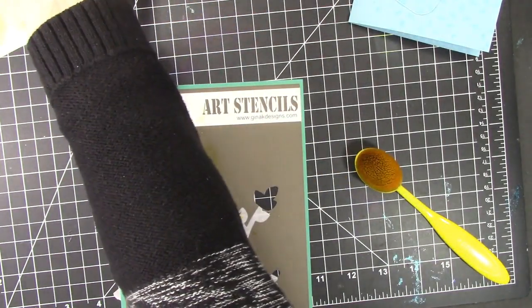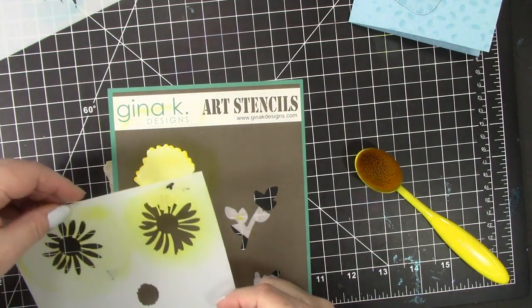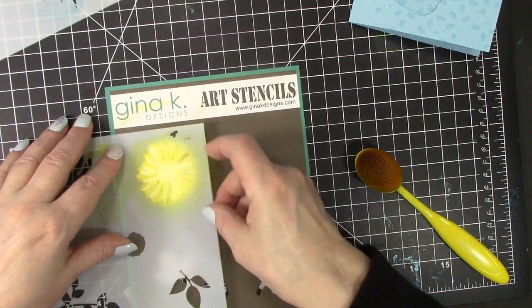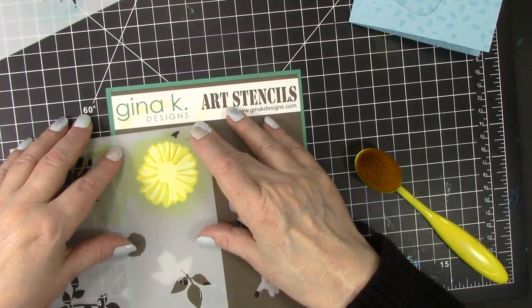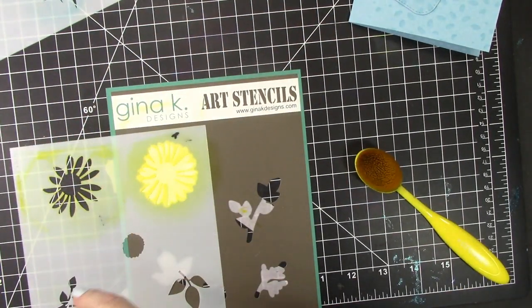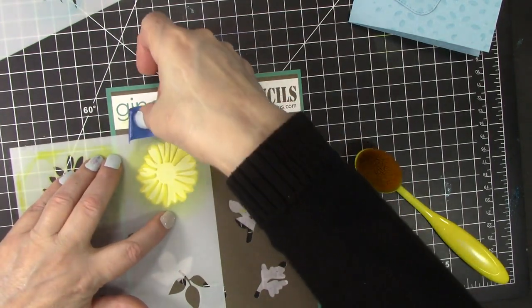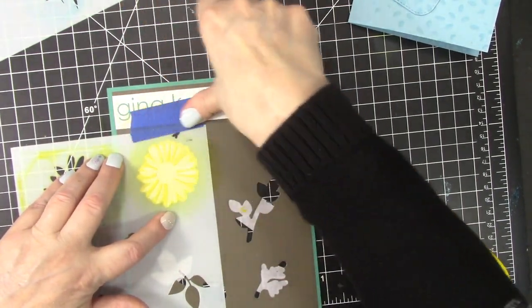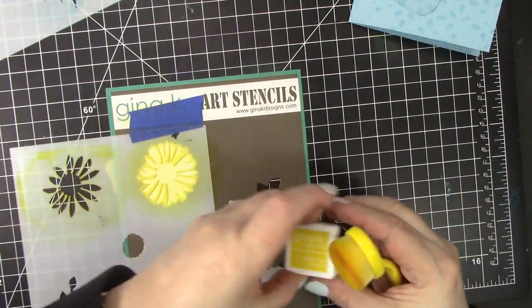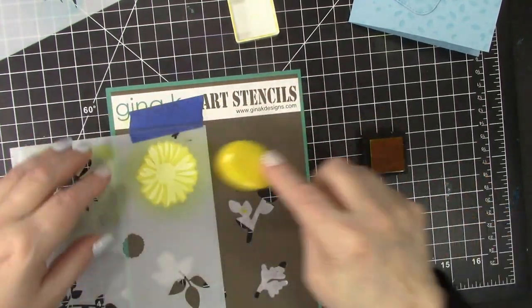And then I'm going to take the stencil, and I have marked a T for the top, and basically you're just going to line that up, and then take a piece of painter's tape or some kind of tape and create a hinge. And then I'm going to add the second color, which is Gina K Designs Wild Dandelion.